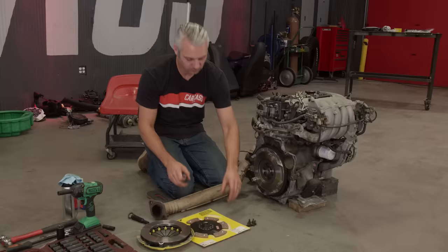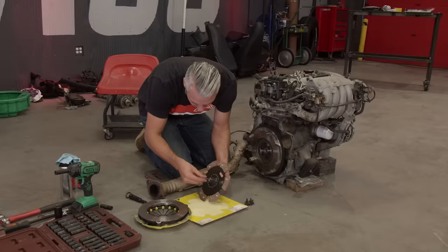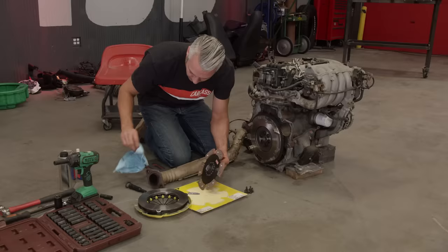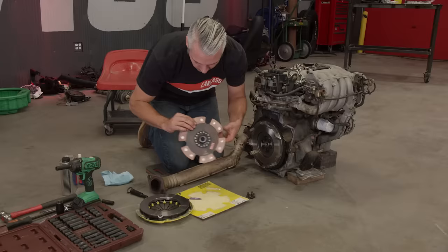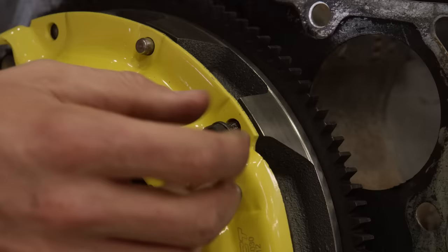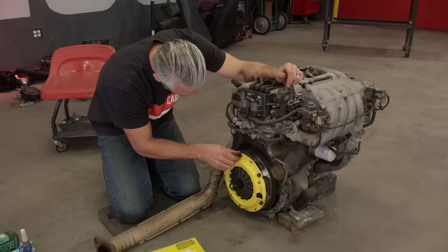Now we'll grease up the threads here just a little bit. Put her together, it goes smoothly. And then we can throw everything together. Get my hands clean too. Sure, and add just a bit of thread locker to these before we hammer them down.